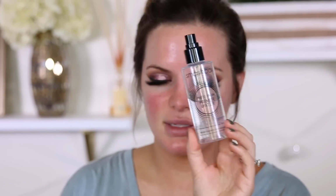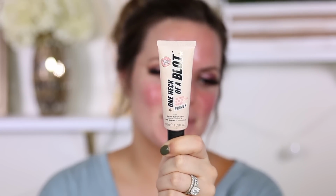Okay, so we've got the lashes on. As you guys can see, I did this eye. I really like the way that this turned out. I think it looks really pretty. Okay, so now I'm going to move on and do my primer. So this is the Smashbox Primer Water, and nothing changed here. Also going to use the Soap & Glory One Heck of a Blot Primer.